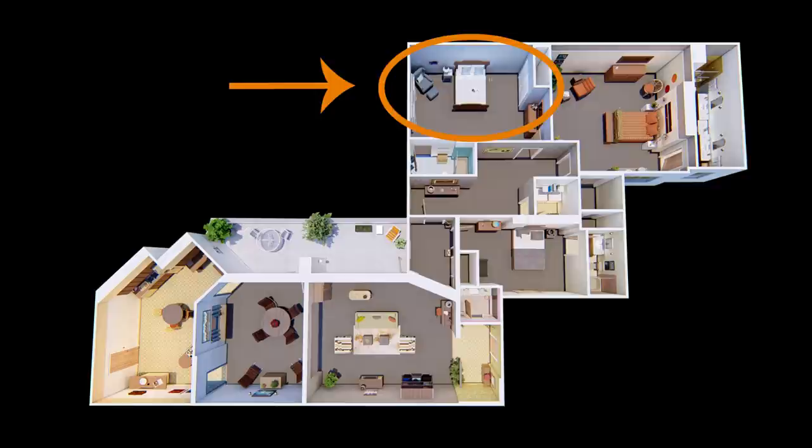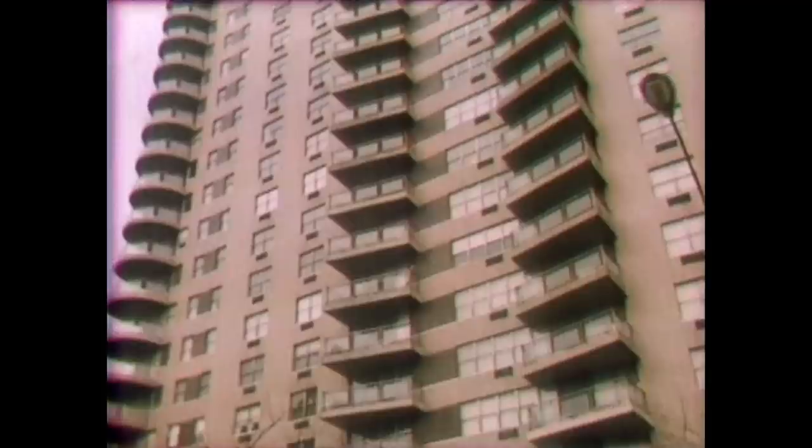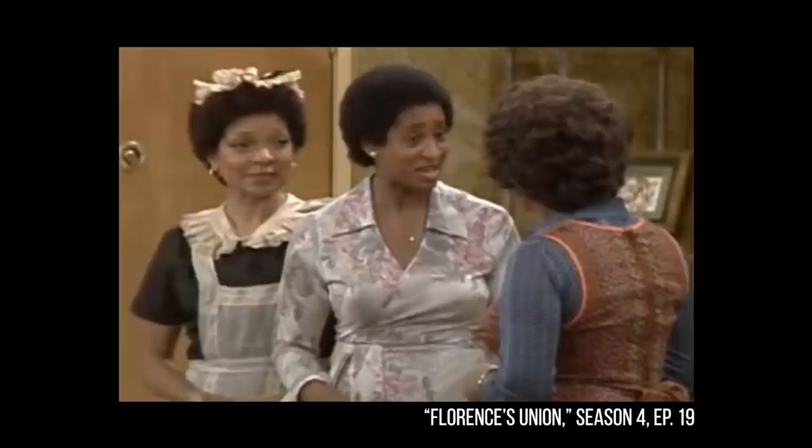I opted to add a laundry room. There is an episode where the maids mention a laundry room in the building, but surely a deluxe apartment in the sky would have its own laundry room. So I chose to believe that the one referred to in that episode is an auxiliary laundry room.